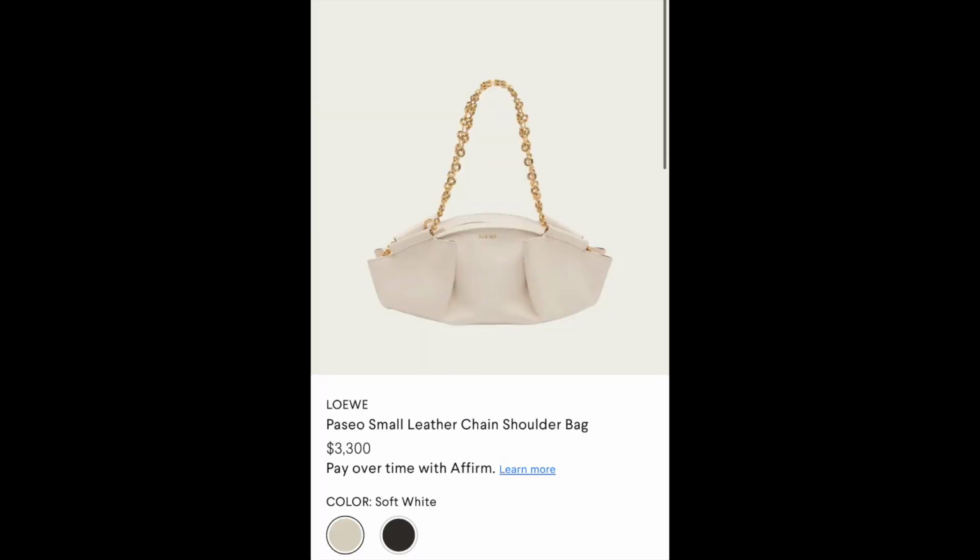And lastly, I'm really excited to put this one on this list because I just saw it in person for the first time. And I'm kind of obsessed. I wasn't expecting to be as obsessed. This is from Loewe, the Paseo bag. I might be pronouncing that wrong. This bag is so different. I think definitely not as minimal, which is really nice. Add in some variety in there. I love the different options.